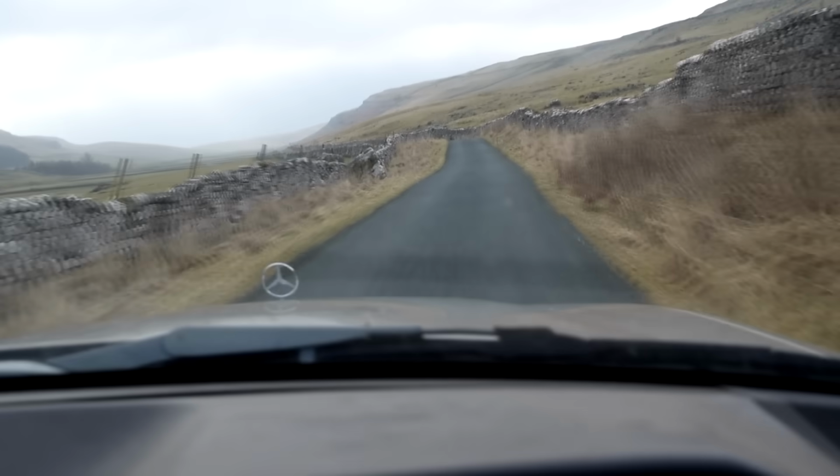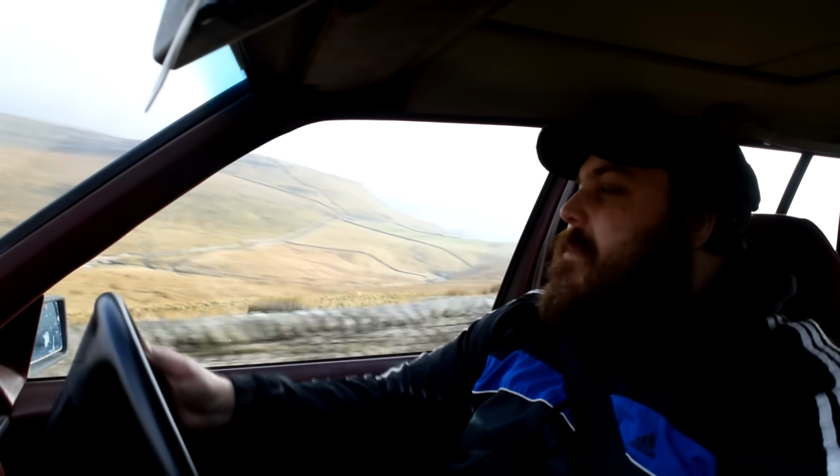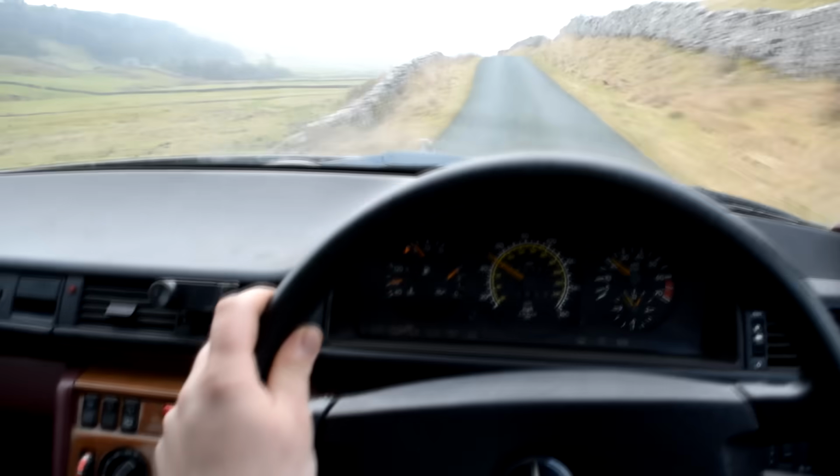Now the first thing you notice when you drive one of these is that Mercedes badge just sticking up at the front of the car. It's in your vision at all times. It's a constant reminder of the heritage of Mercedes-Benz. You just feel like you're driving something a cut above everything else.